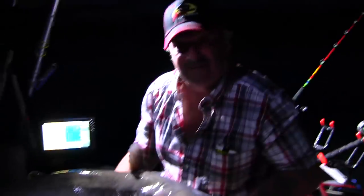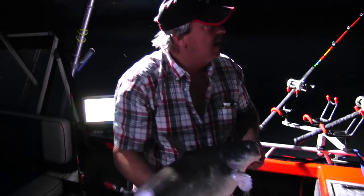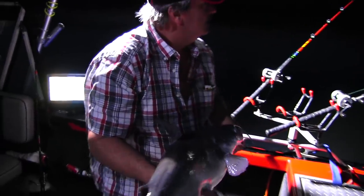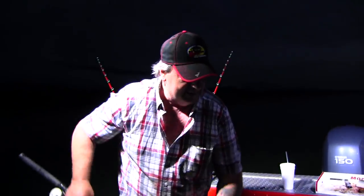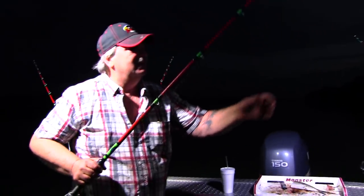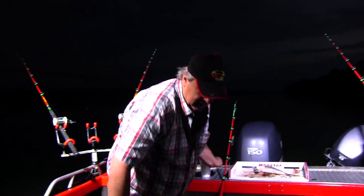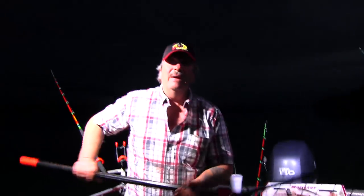Second one, about 10 minutes. Nice healthy fish. I'm hoping the flatheads will turn on here soon. Let's get him out of here. Ow! He gave me a what for just as I turned him loose. He cramped down on my finger, my thumb. Got a little bloody here. He didn't like me, but he liked my bait.